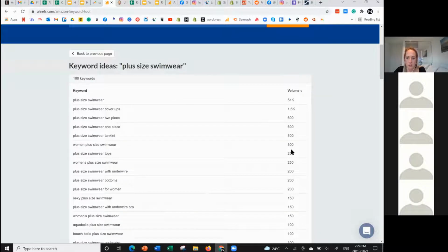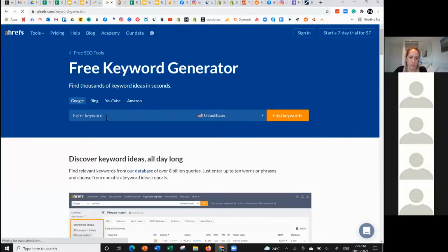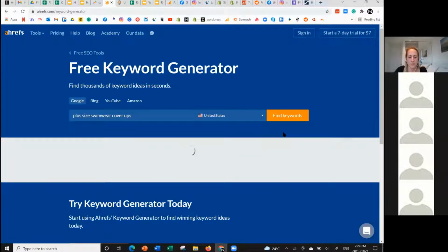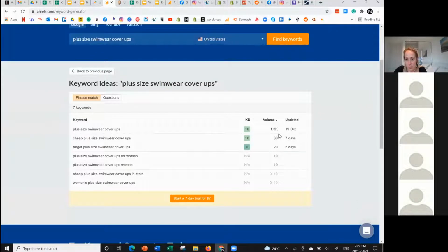But this would then start to show you the niching levels again. So you can start to see, okay, interesting, beneath that is cover up. So that's niching that product more. You can start to think there's an opportunity there. So could I start to search for this further? Let's see what that, for example, is on Google. So here you can see 1.3, gosh, I can't even see the numbers. So far similar, but again, far less than just the generic plus size swimwear.